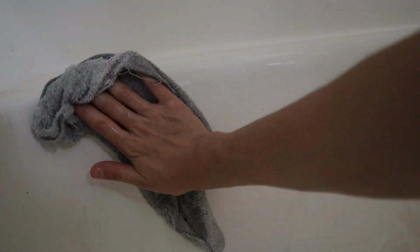Okay guys, that worked amazing. Look at that. I mean, it still looks a little dirty. I'm gonna rinse this rag out so I can wipe it down and get all the cleaner off of there. You guys, that got every bit of that off. Look at that compared to this and this. We're getting ready to test out this spot in just a minute.